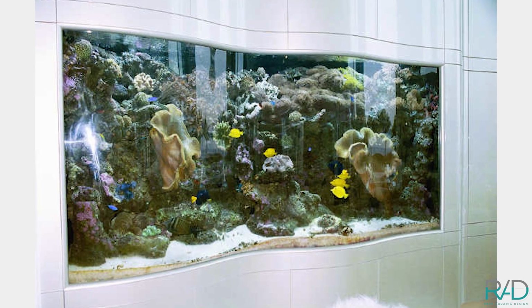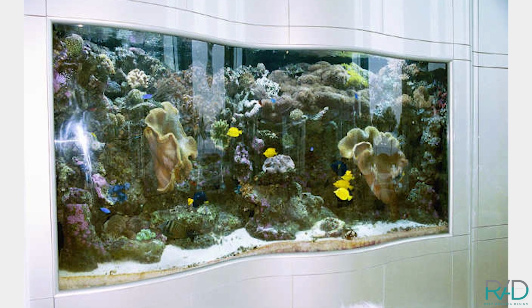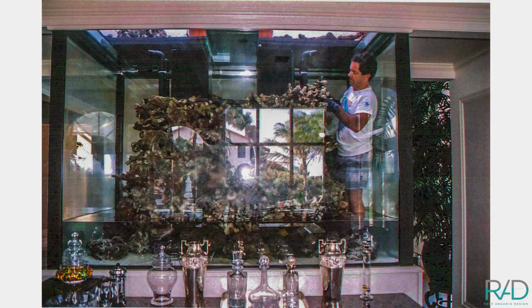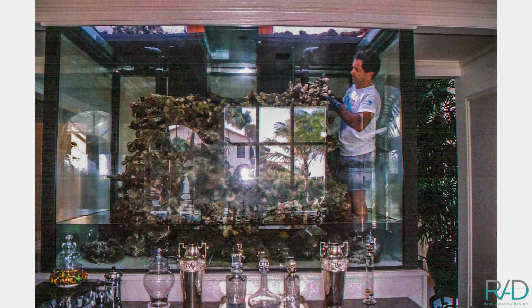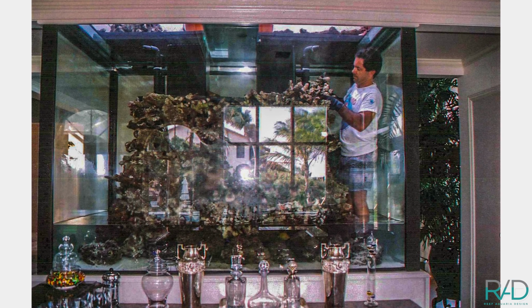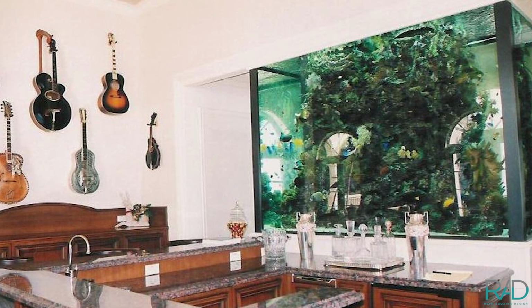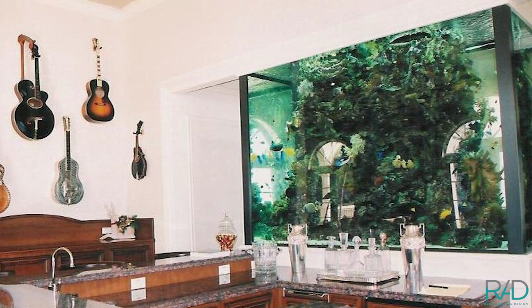It's an aquarium in 911 Ocean in Delray Beach. This was an acrylic wave aquarium with soft corals and live rock. Here I am stacking live rock in an aquarium that was almost 6 feet tall. So it was a really huge reef aquarium at that time. And here it is, filled with corals and fish, probably back in 1995.